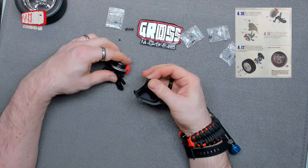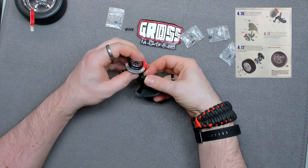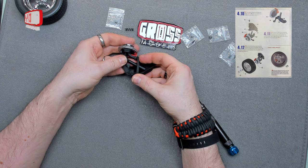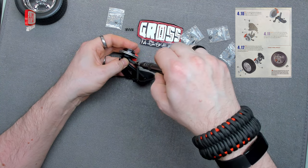It wasn't quite lined up. So that's still got to go on there. That's still that way round, isn't it? Yes. Okay, so that's got to go a bit deeper in there. Like that, I think.